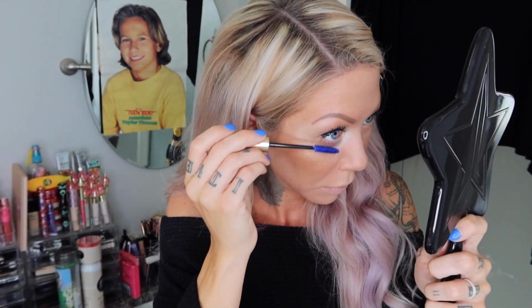wrinkles. And I like to use a blue and just tap this. Lightly tap, ladies. Tap, tap, tap. You don't wanna go in for the kill. Don't do that. Unnecessary. Bottom. Whatever that is, mascara. Okay, we're almost done. Let's put some lippy stuff on.